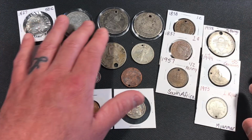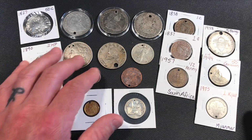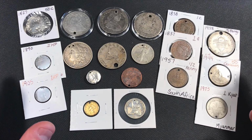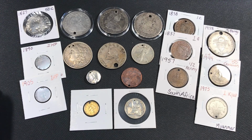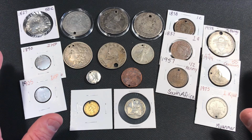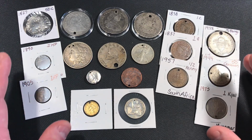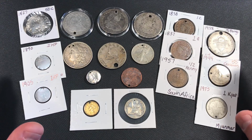All right, so we have a whole bunch of coins here, and they are all holed. They all have holes in them that look like somebody just drilled or hammered a nail right through the coin. A lot of these are older numismatic coins. A lot of these are also US coins, as well as some other coins from around the world. But why would somebody put a hole in a coin?